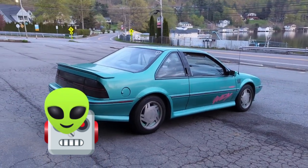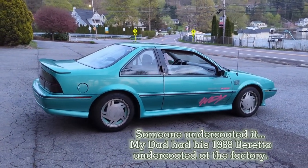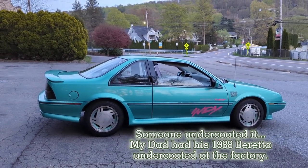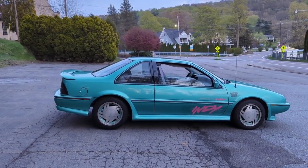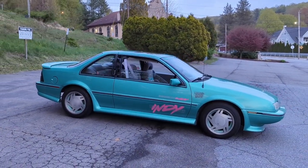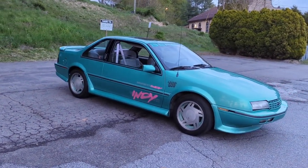And this car was undercoated at the factory, I assume, and it is rust-free for the most part. A little bit of rust over the rear wheel well has to be fixed, but that's about it. Overall, it's pretty solid. And this now being a Pennsylvania car, I will not let this thing see salt in the future. It's just not gonna happen.